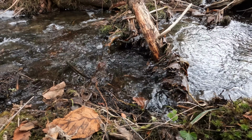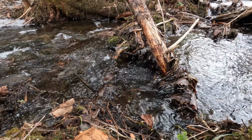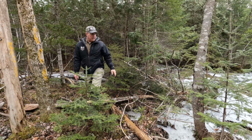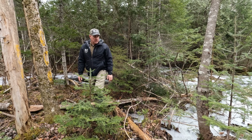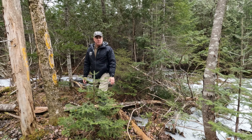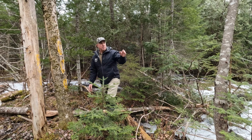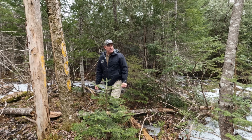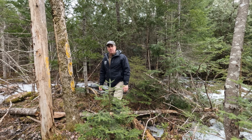I'm guessing it's seasonal. It's running right now, but we're here in March with the snow melt, and we have had a lot of rain. My guess is this will probably dry up in the summer, but probably run spring and fall. Maybe a good water source for the wildlife running through here. But again, we're going to follow up the south line here a ways, cut back over, and we'll head back out to the vehicle and wrap up the video for you.